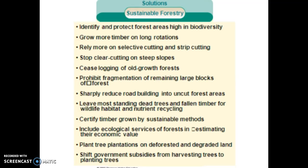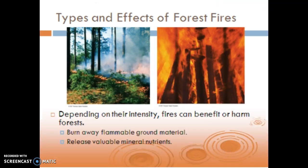When we look at forests, we also have to deal with some of the natural catastrophic things that can happen in forests as well. And forest fires are a natural process in our forests. Some of the forest fires obviously are started by lightning, some are started by human beings, but no matter what, there are some benefits from fire being in ecosystems.